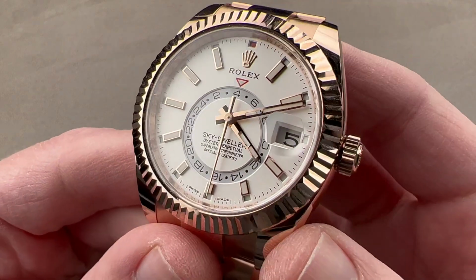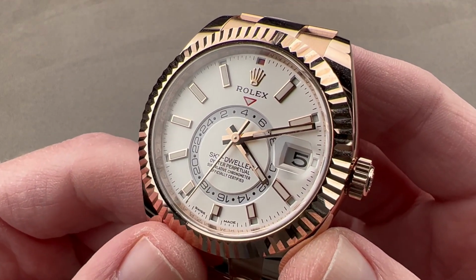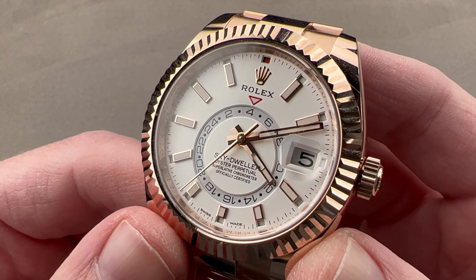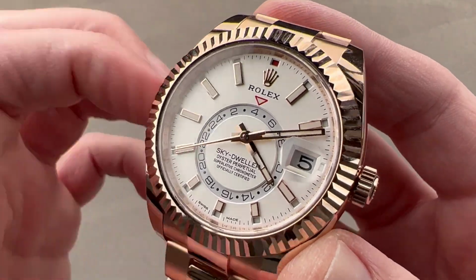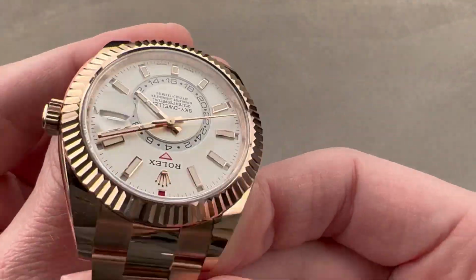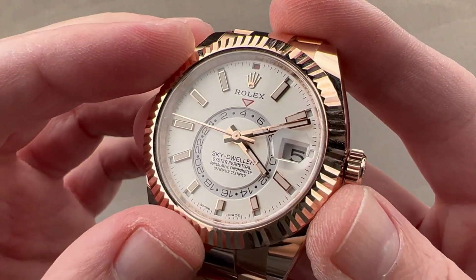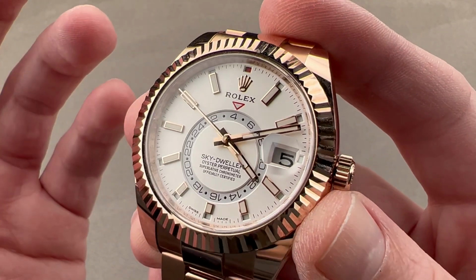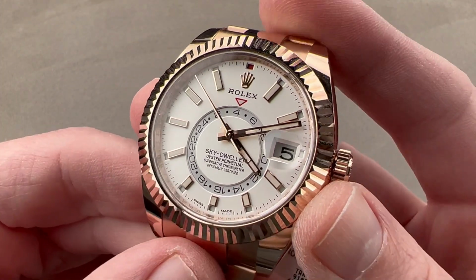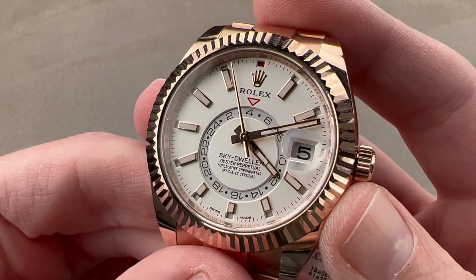The movement has a full balance bridge and a free sprung balance for shock tolerance, an anti-magnetic niobium zirconium hairspring, and that hairspring is a handmade Breguet overcoil profile that will resist positionally induced or gravitationally induced timing deviation. Rolex even makes its own alloys, its own lubricants, and its own shock protection, which it calls Paraflex. So this movement is in fact all Rolex, and to top it all off, it has an almost 3-day power reserve.